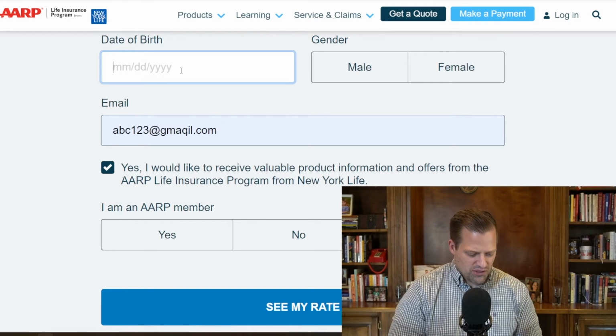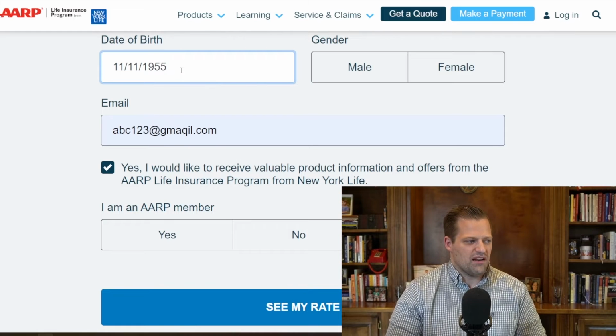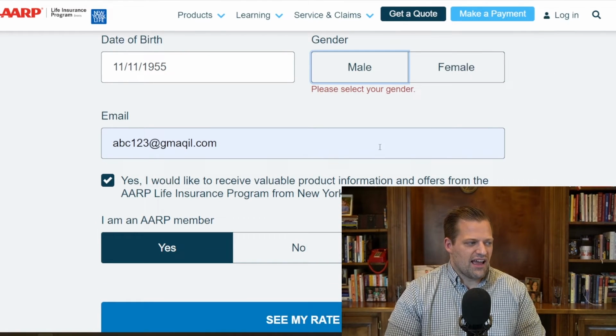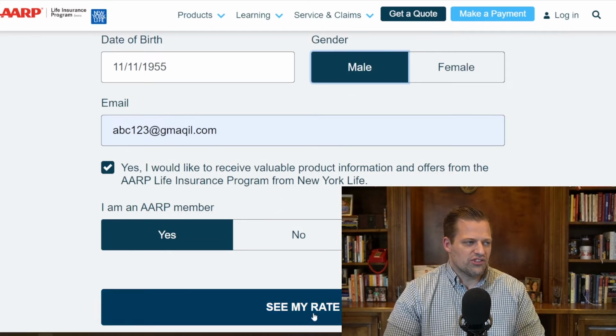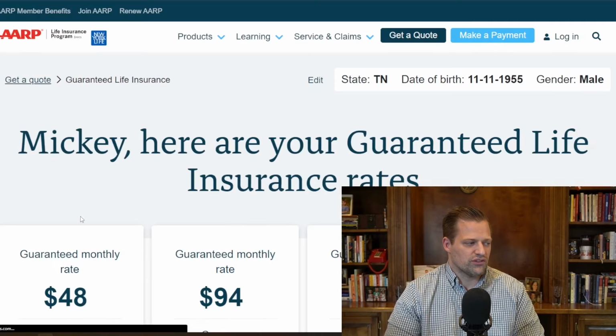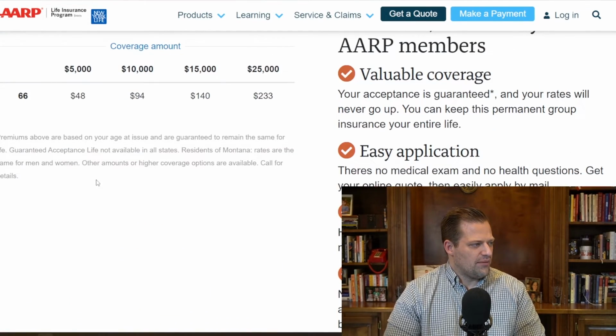What happens is with the permanent protection, it's basically the same, some of the same benefits as the ones just mentioned. It never cancels due to age or health. The rates never go up. But the difference is that with these kinds of plans, you're stuck in a situation where you don't have full coverage for natural death for 2 years. So if we scroll on down here, you'll get to see premiums are based on your age at issue and are guaranteed to remain the same for life. Guaranteed acceptance is not available in all states.